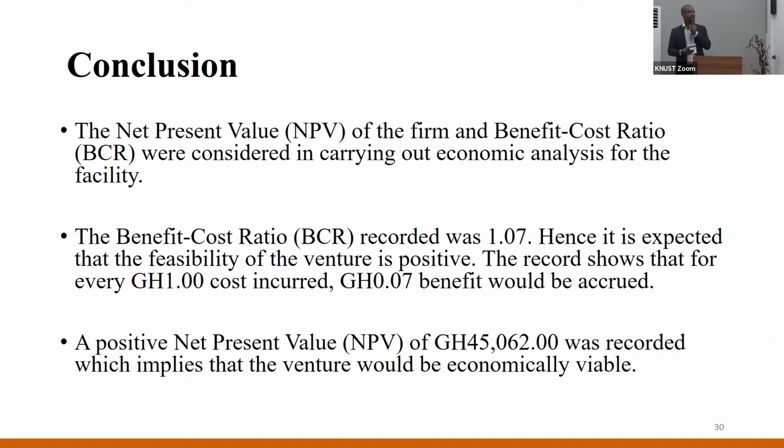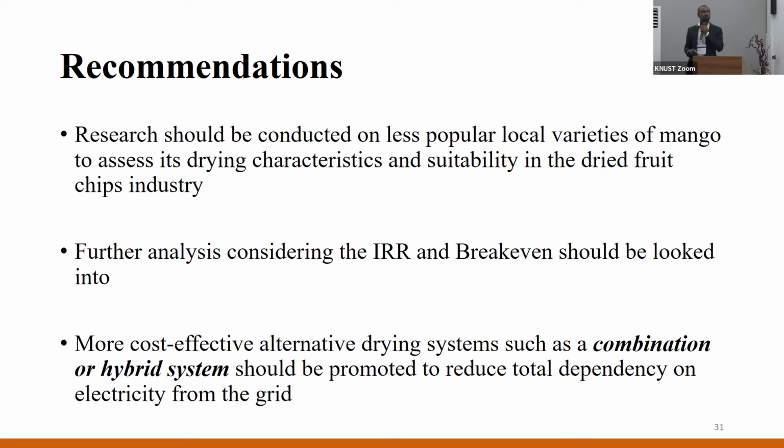So the recommendations, research could be further conducted on other local mango varieties. Further analysis considering other economic variables such as the internal rate of return and then the break-even analysis. Also for the engineers and scientists, a more cost-effective way of alternative drying, which wouldn't have to rely totally on electricity.